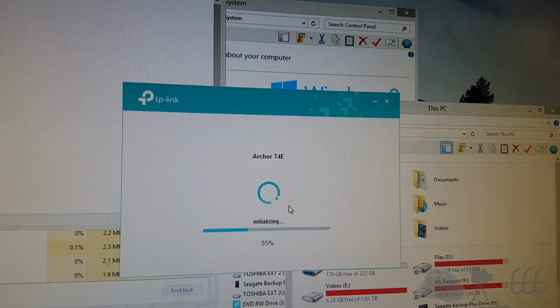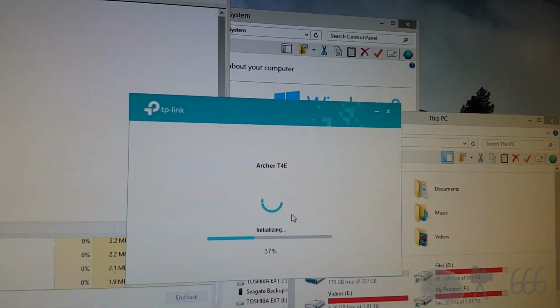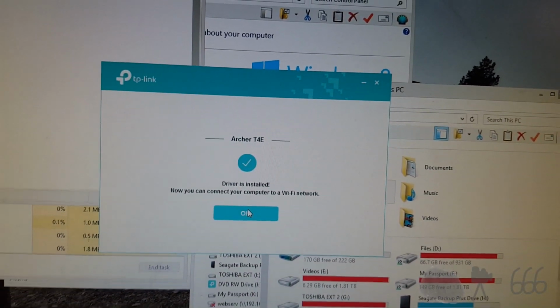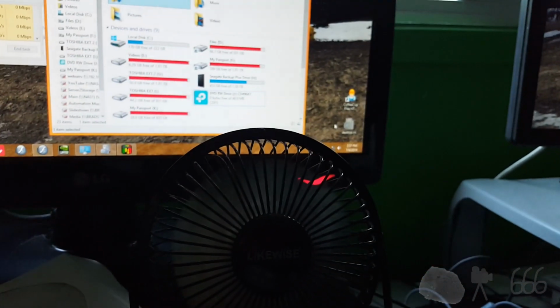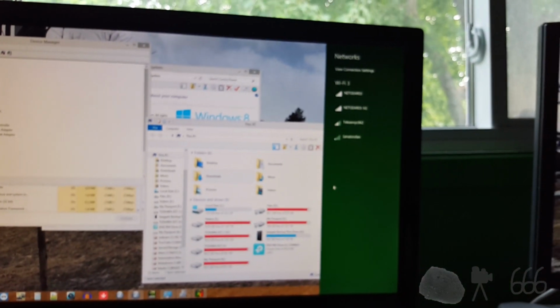Sure is taking its jolly sweet time. I'll give it a minute. Okay, click on OK. It will close, and we can in fact connect to our network. And look at this, 5 gigahertz, the way that it should have been in the first place.